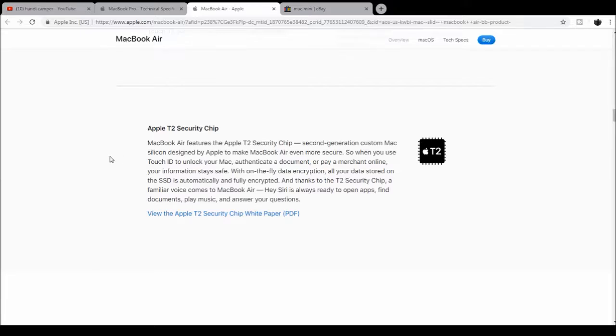MacBook Air features the Apple T2 security chip, 2nd generation custom Mac silicon designed by Apple to make MacBook Air even more secure. So when you use your Touch ID to unlock your Mac, authenticate a document, or pay merchant online, your information stays safe. With the on-the-fly data encryption, all your data stored on the SSD is automatically and fully encrypted.